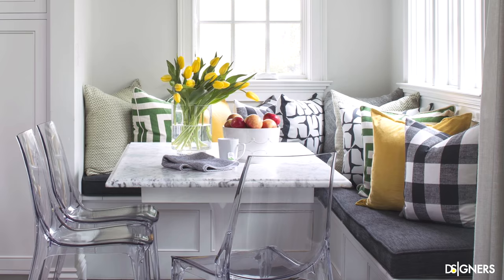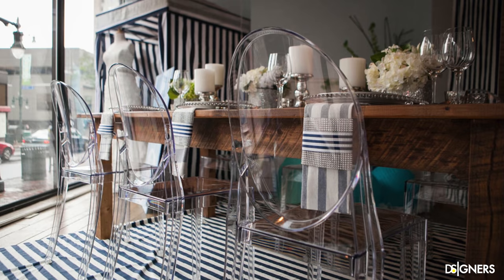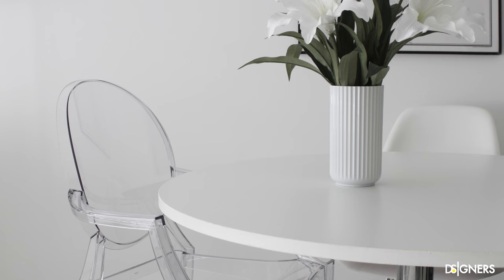Since they are transparent, they don't have a defined style. They can look good in different styles, from the most complex like Art Deco or glam to the simplest like minimalism or contemporary. Just be careful about how you use it.